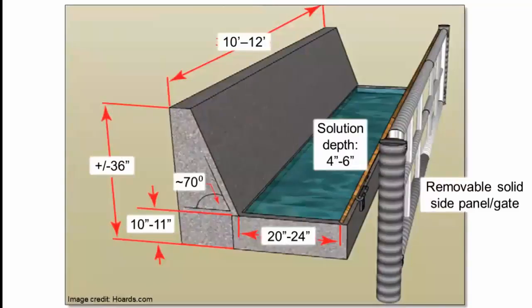So if we look at the picture, and again, thanks to Hoard's for this picture, here's the schematic of what it would look like. So we're going to have 20 to 24 inches wide, a 10 inch or so step-in height, 4 to 6 inches here, and then a 10 to 12 foot long bath for that cow to walk through.